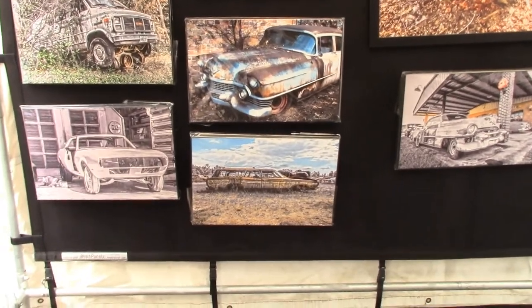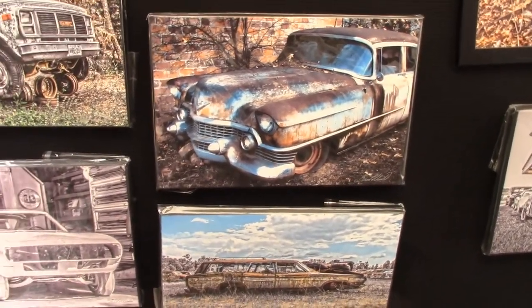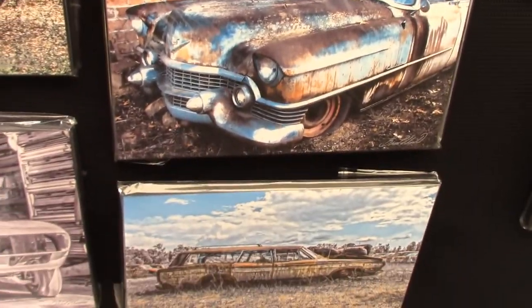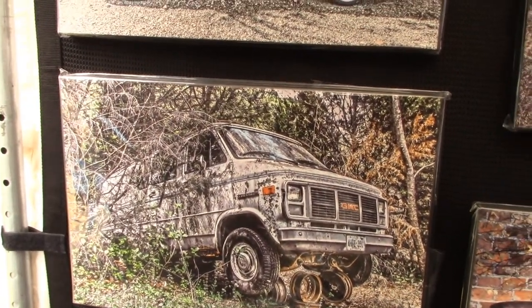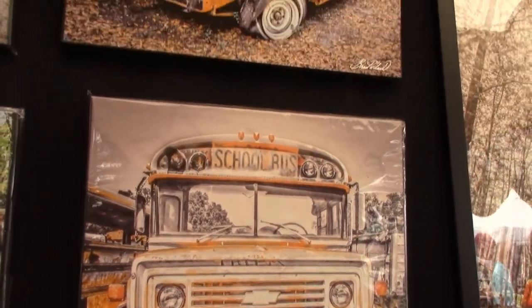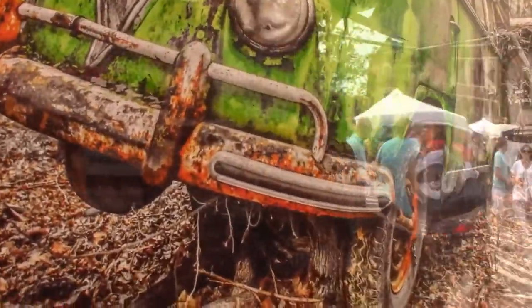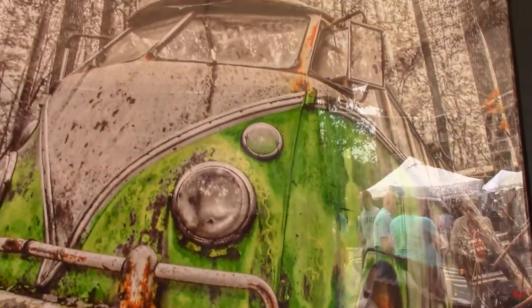This guy here takes pictures and he does some art stuff on the computer with us. He took a picture of these old cars. Look at this. Rusty cars. And then he just, I don't know how he does it. That's just beautiful. I mean, look at this. Old school bus there. That old truck. Look at this old Volkswagen bus, the tree growing up through it. That is just beautiful.